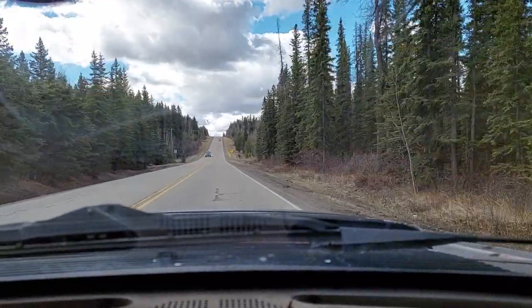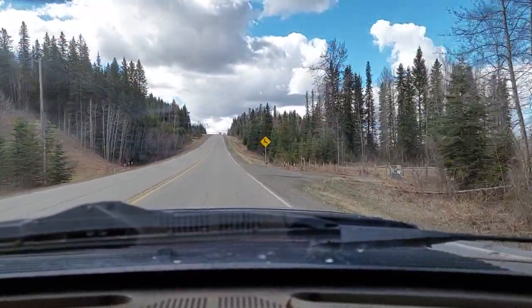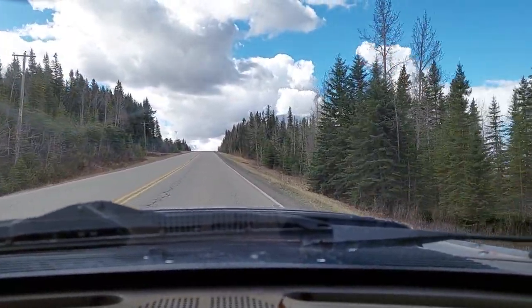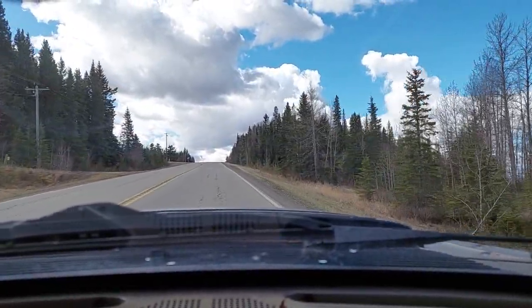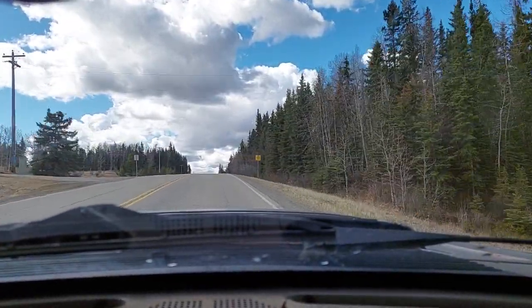Anyways, we're just headed out here. You do have to watch out for animals, but look at the scenery around here. Because last time I did this, I think it was still winter time. So now that it's spring, it's a lot better. Apologies, I have to pin it to get up this hill here.